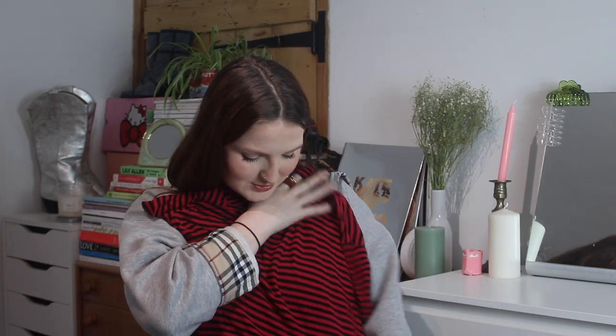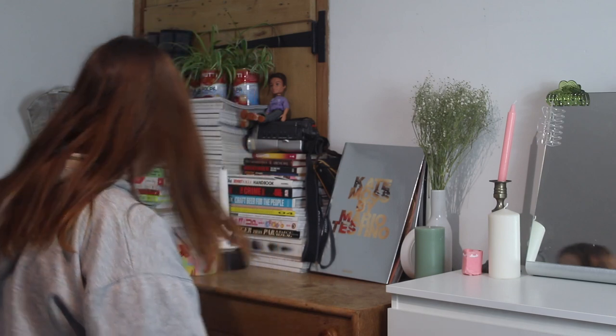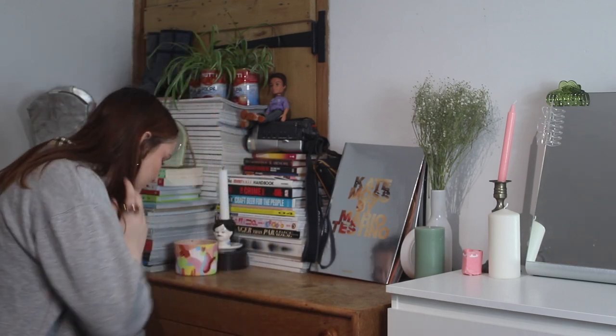Oh, it's so cute, but I just feel like every time I wear it I look like an e-girl. Nothing wrong with e-girls, I'm just not one of them. How should I style this? Oh, it's just so cute and comfy though. It's so comfy. I'm putting that back in the drawer. Who knows? I'm proud of it though, that's what we know.